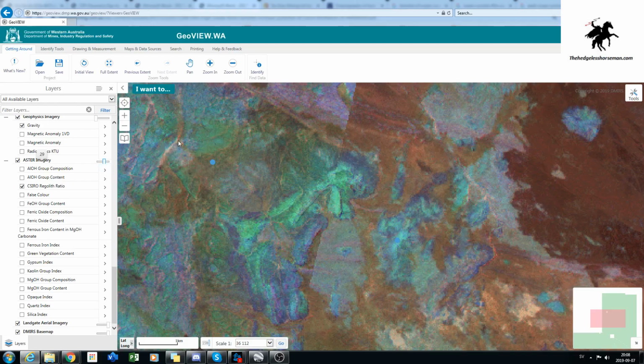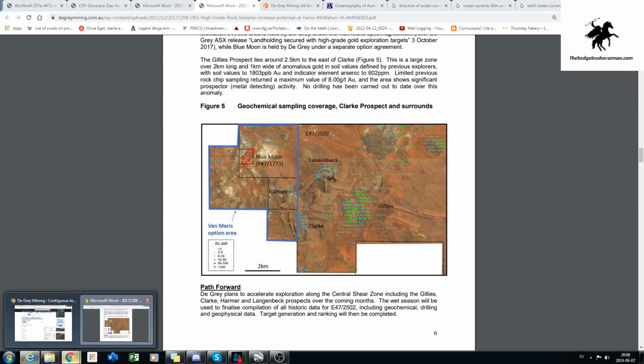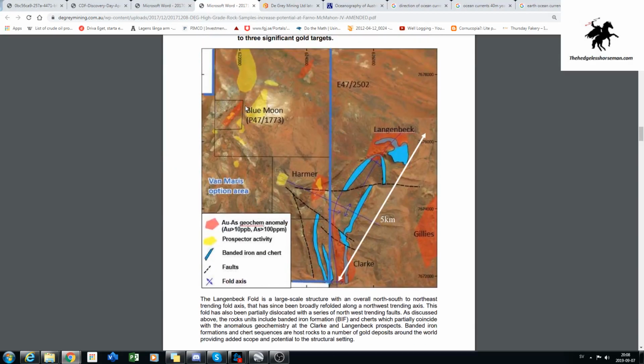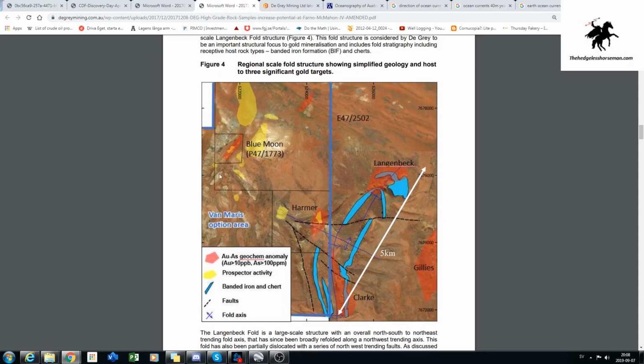So here you have a channel, for example. That was the very rich area, that's this one. I don't remember how many ounces the prospector found, but a lot of ounces. So it's obviously channelized, and probably it's like that in places around Egina as well.